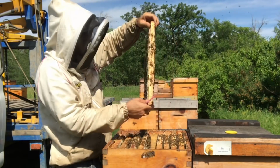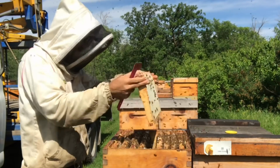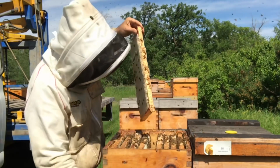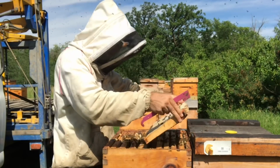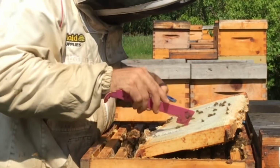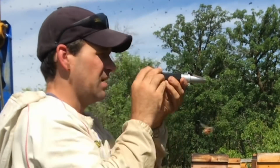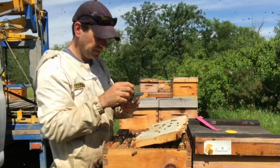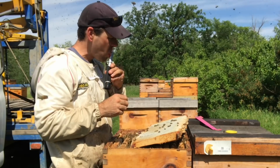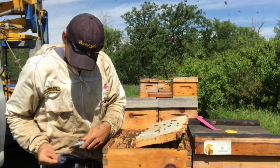No cappings, well, just starting to draw cappings down on this one. I can see cappings being drawn down in this next box. That is 17%. What more do I want? Rock and roll.